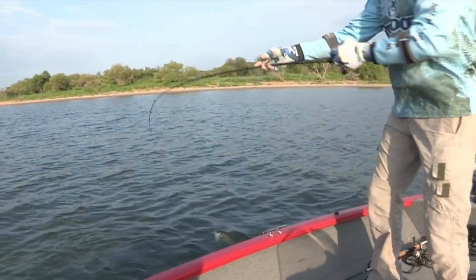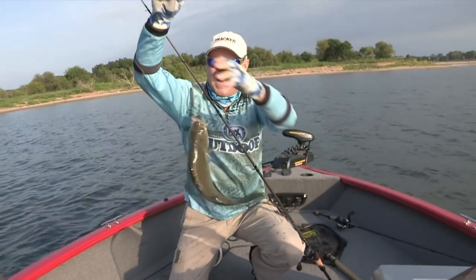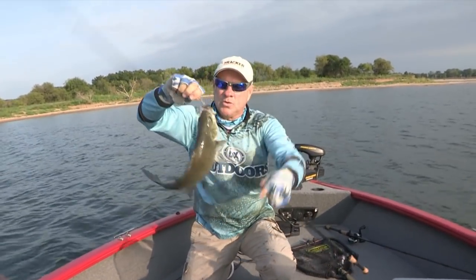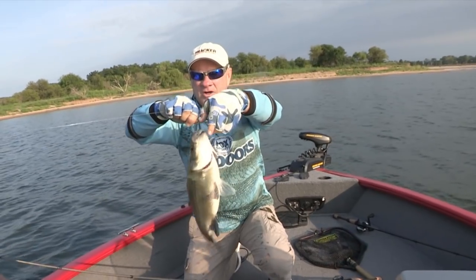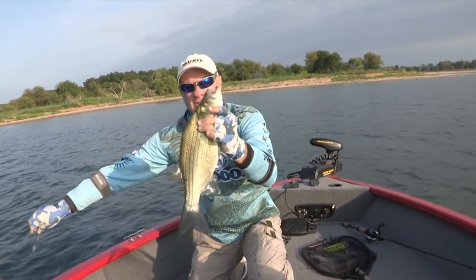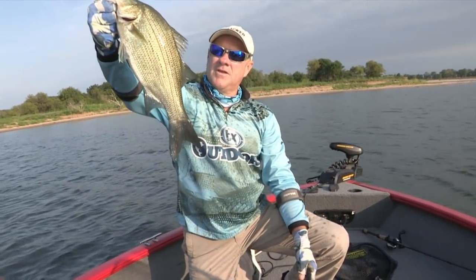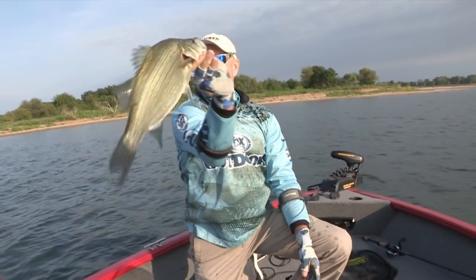That's a big white bass too. Look at the size of this dude. Wow. Man, they've got huge white bass in Kaw Lake. Now, I'll tell you, these aren't your little baby whites. These are big, fat, solid, dark-colored, beautiful fish right there.